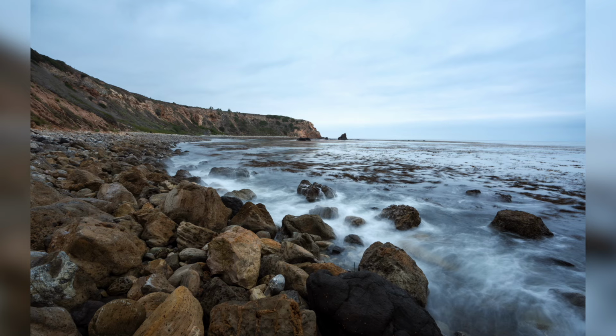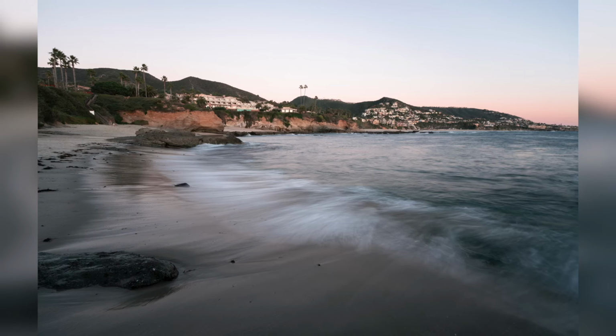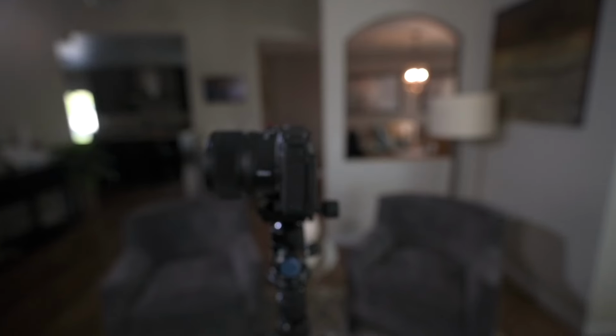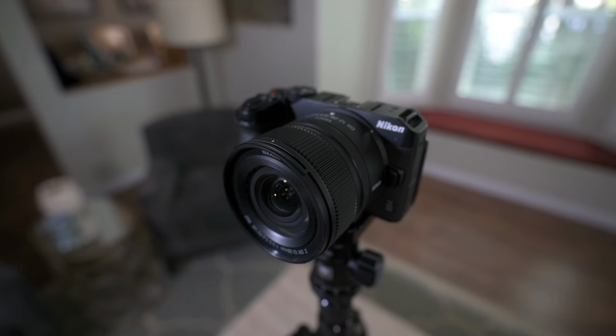I think that's really important, especially coming from a budget lens like this that's supposed to be used on an APS-C size body. We are getting decent colors, not as good as something like the 14-30, and the images will be a little bit flatter. But that's something you have to consider when getting the 12-28. Because you can only use it on an APS-C size body, there are going to be limitations when it comes to image quality versus going to something like a full frame 14-30.